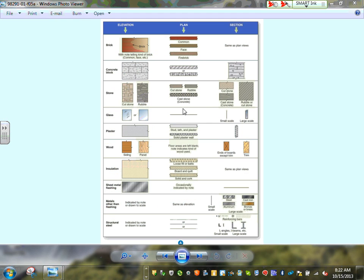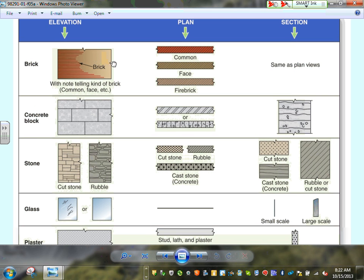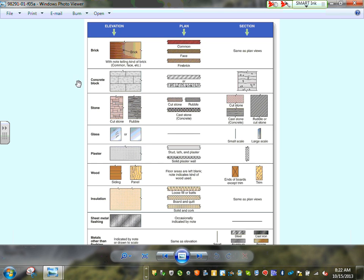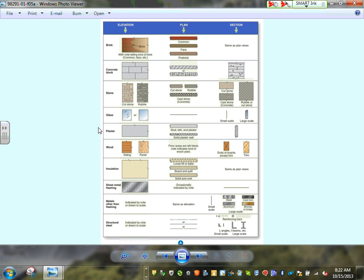All right, so the rest, guys, talks about the different types of construction. All these pictures are coming directly from your book. So why is it so important to know if this symbol is for brick, guys? Because it will allow you to use certain wiring methods and not others. So these are all the different types of construction material that we use. Look at the insulation, how they show it on the project.